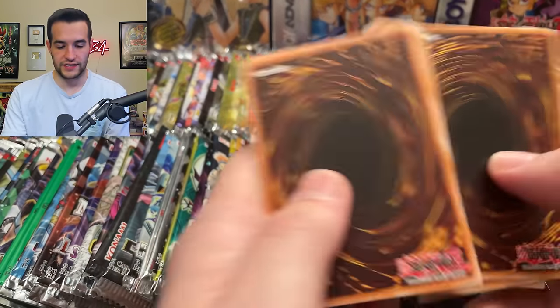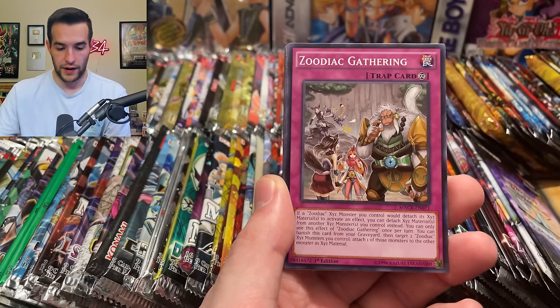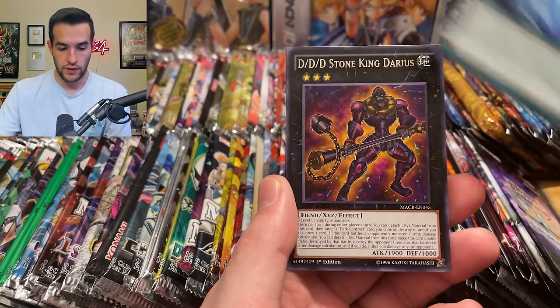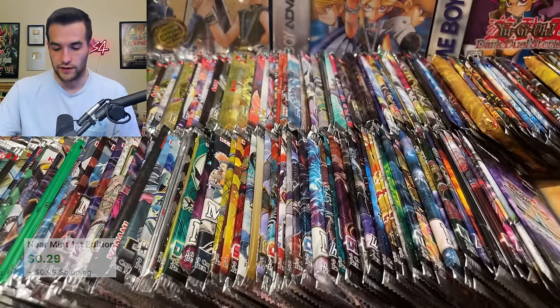Okay, we have Maximum Crisis, maybe an Ash Blossom. Let's do a random pack trick. We got a Sapphire Swallow. We got the Digital Bug Ladybug, the Phantom Spiral Power, the Zodiac Gathering, Zodiac Cataroos, the Bababoon, Bug Signal, DD Stone King Darius, and the Sylvan Princess Sprite. So just a Sylvan. Okay, nothing too insane.